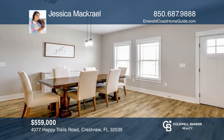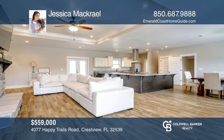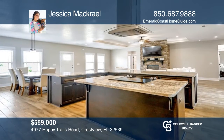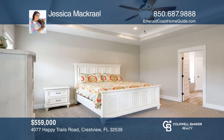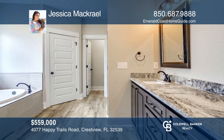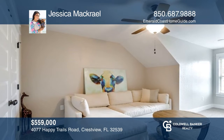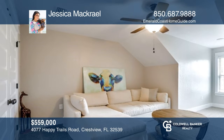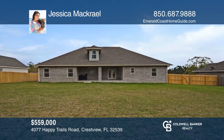Located in Brittlewood Estates, this gorgeous craftsman-style brick home is boasting an array of sleek finishes and thoughtful open-plan layout. The 5-bedroom, 4-bath home is a paradigm of contemporary Florida living. Features of the 2,934-square-foot home include an oversized kitchen, granite countertops, custom solid wood cabinetry, a stacked stone fireplace, several rooms with ensuite baths, and a half-acre lot, just to name a few. Plan a tour with Jessica Mackerel today.